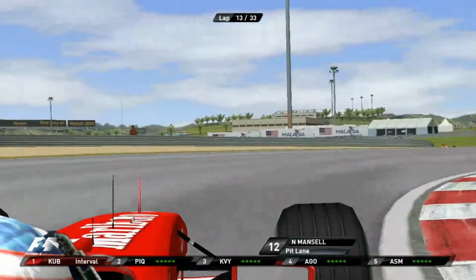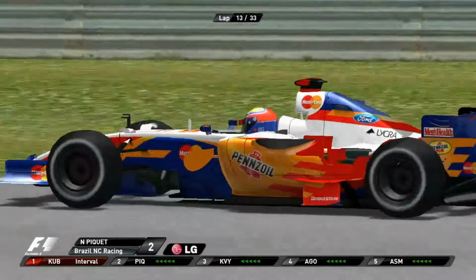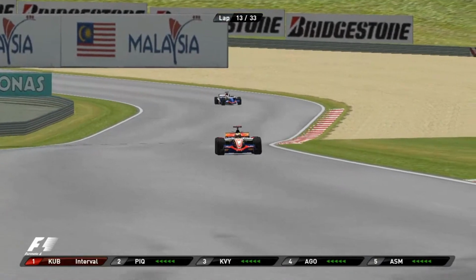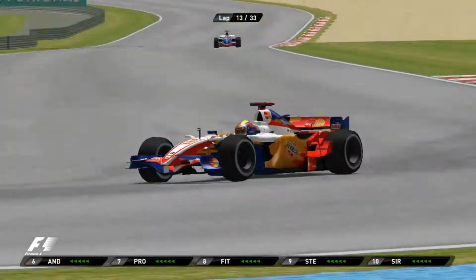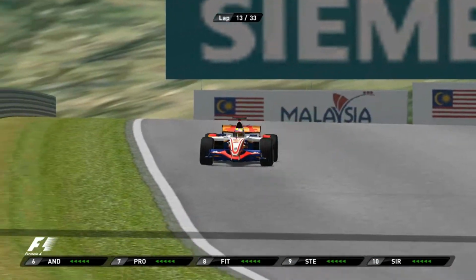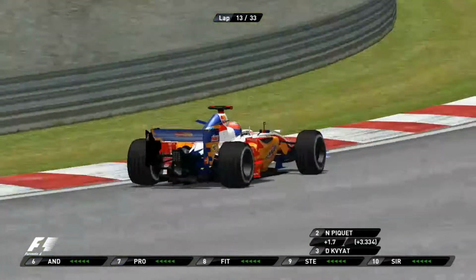Hakkinen and Nigel Mansell have also pitted. Quite a few people into the pits. PK staying out gives Kubica the net lead, and if the rain comes now, that's given him the permanent lead. Has race leader Fernando Alonso bottled it?